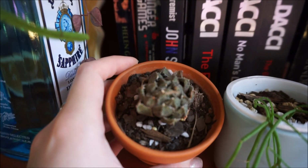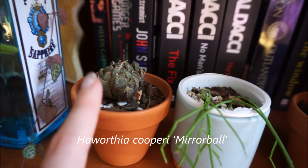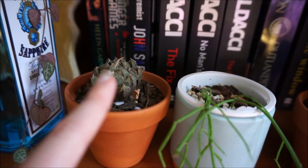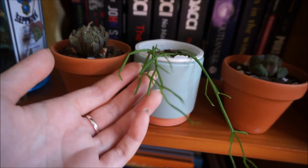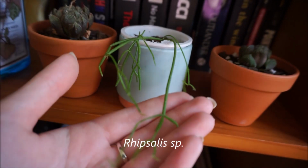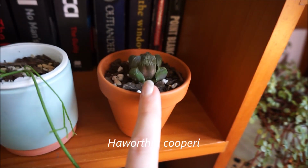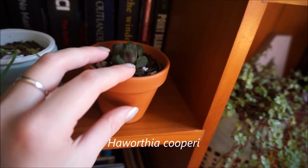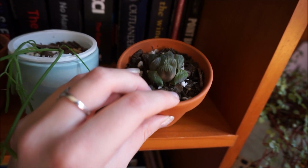So this is Hoya Mirrorball. So it's one of those ones that have the see-through leaves. And then this is some propagated cuttings of Rhipsalis. And this is another Hoya corpora, so another one with the clear tops of the leaves.